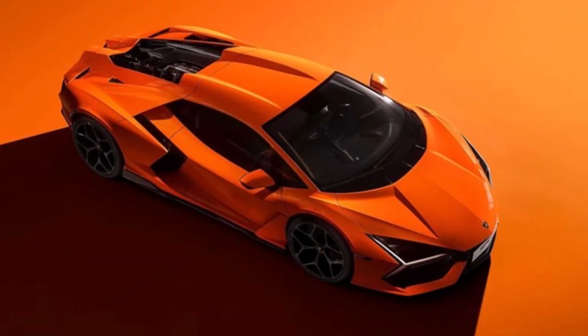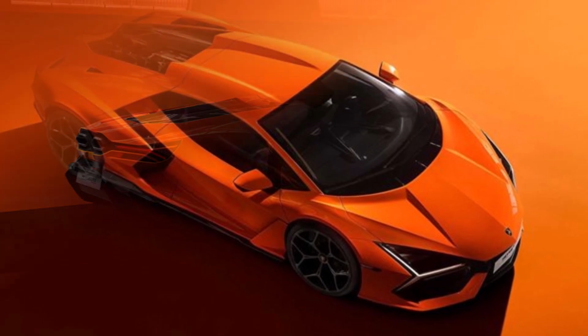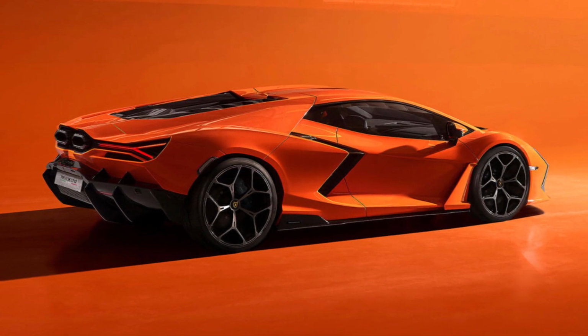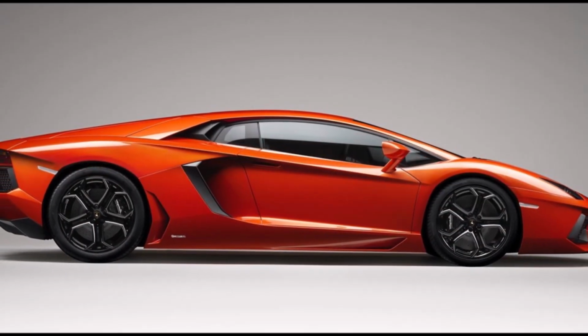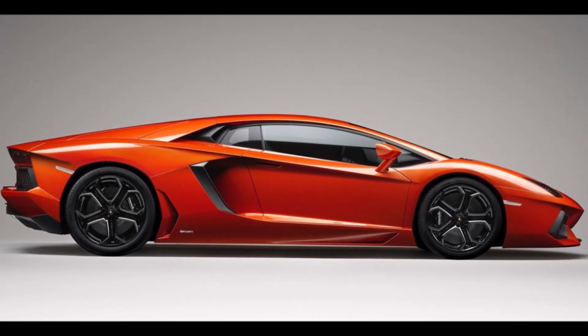Let's take a closer look at the successor of the Lamborghini Aventador, the new Revuelto. To understand this car, we have to put ourselves in the shoes of a Lamborghini engineer. You have the successful and very popular Aventador, which is the fourth generation of Lamborghini's iconic V12 mid-engine sports cars.